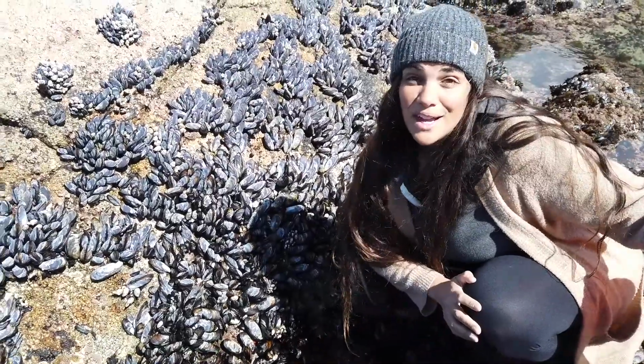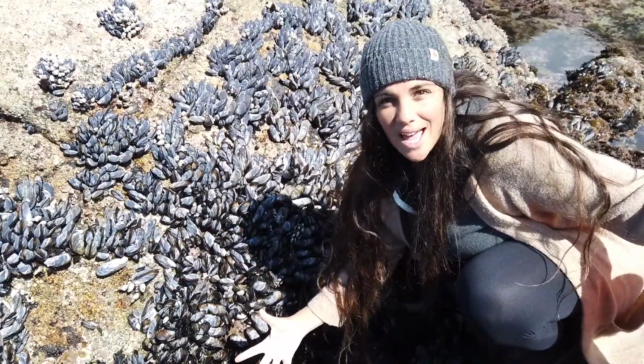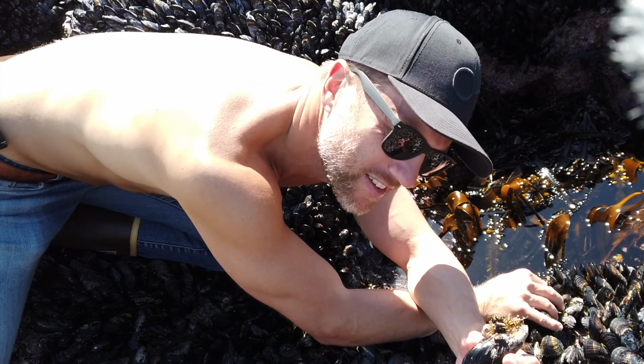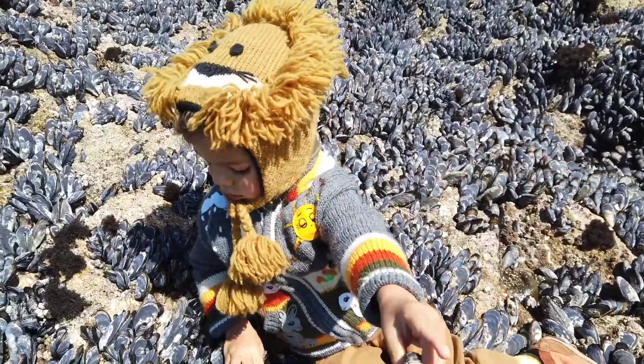We found a perfect little honey hole of mussels here. They've been in contact with the water, so we know they're nice and fresh. They haven't been cooking out in the sun. This is where you want to hit them. That one there was really holding on to the side of the rock. Look, Bobby, look! Whoa, you got one. Let me see it. Whoa.